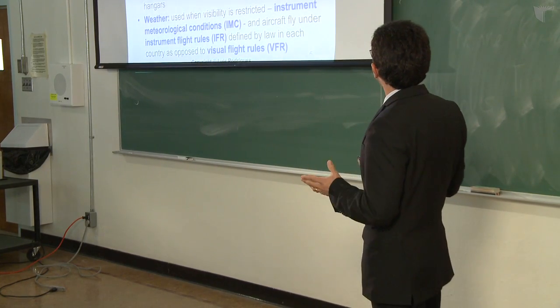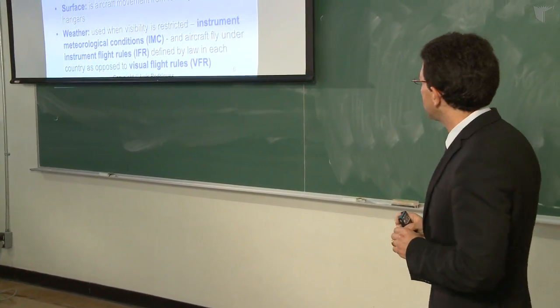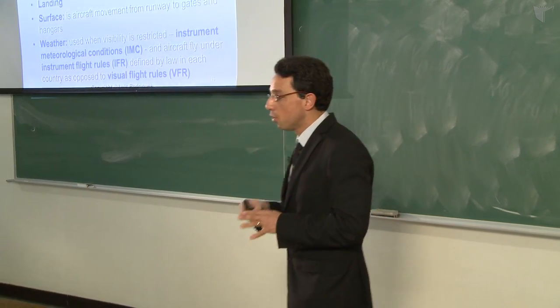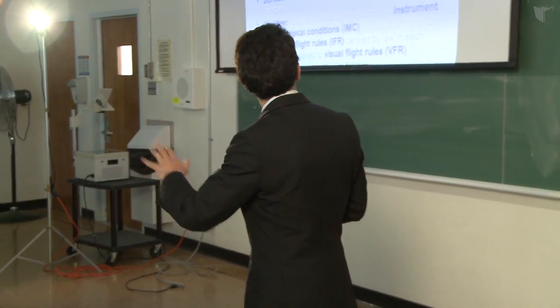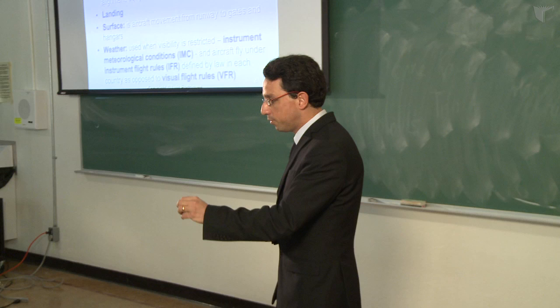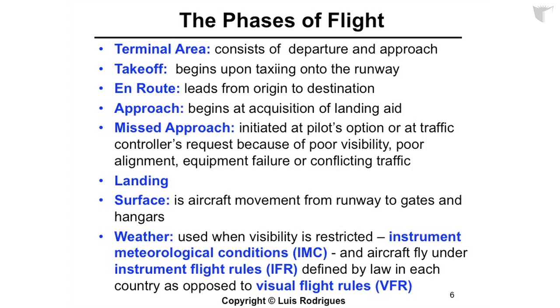Okay, so let's take a look at how flight evolves and what the most important phases of flight are before we focus on the techniques of navigation. So the terminal area consists of departure and approach phases. Takeoff begins when the aircraft is taxiing onto the runway, and it goes all the way until you rotate the nose of the aircraft and the gears are up. En route is when you're going from a given origin to a destination airport. Approach begins when you are acquiring the first landing aid. So basically when you get the first navigation signal that is going to aid you to land is when the approach begins. Sometimes there are missed approaches.